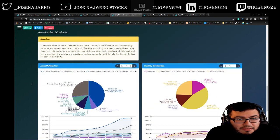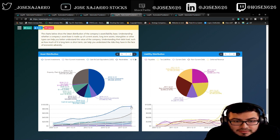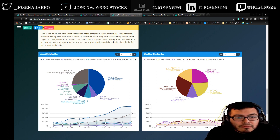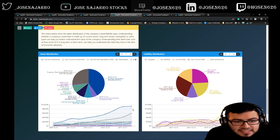And this is again my favorite part about Lazy FA, this asset distribution chart and liability distribution. So here we can see current investments, $92 billion of it, or 40% of the asset distribution, is current investments. So these are like current money markets or any type of items that they can actually remove the money from right away. And the next thing is 16 billion. Here we can see the 16 billion, 7%, are cash and cash equivalents.